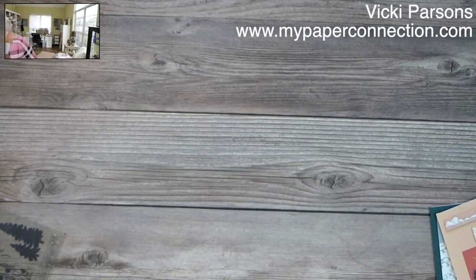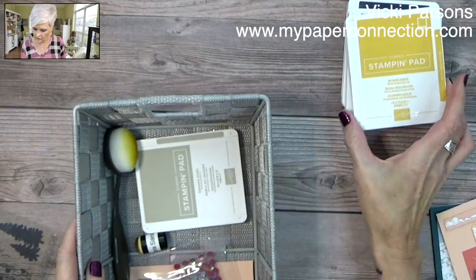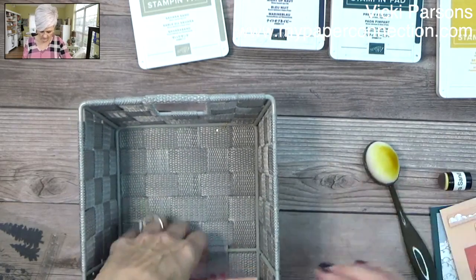Okay, so for my first one, I'm actually going to use the stencil, and I'm going to use Bumblebee Ink, Pretty Peacock, Night of Navy, and Sahara Sand. And I'm going to use two of the stencils.